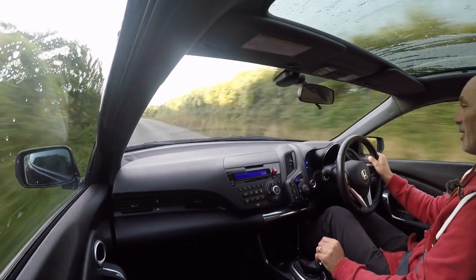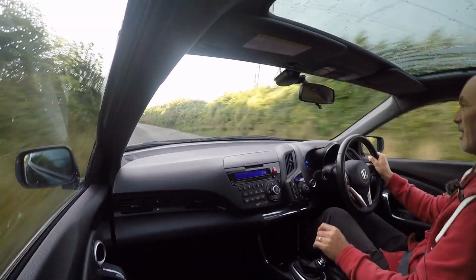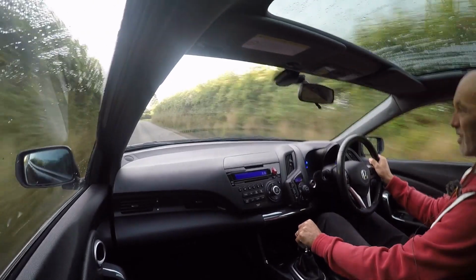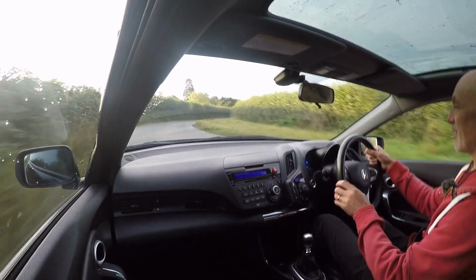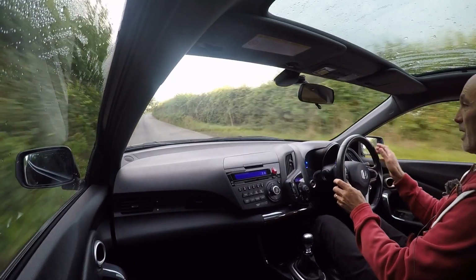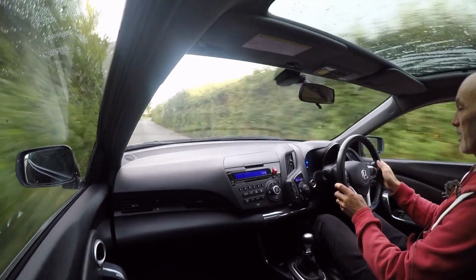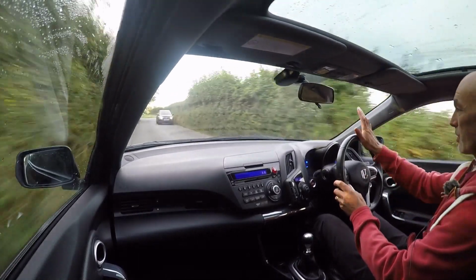It's got a lovely rorty induction. Put your foot down, it has a little sort of snarl to it as it picks up. It's totally in keeping with the character of the car as well. As I mentioned in the advert, it gives you 3 modes of driving on these cars. You've got Econ, Normal and Sport.